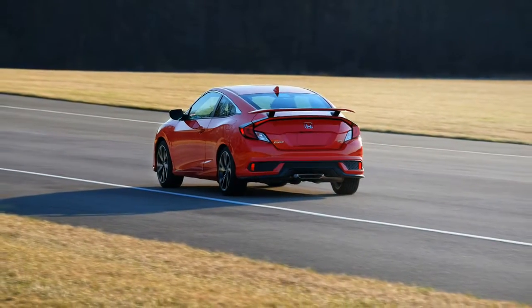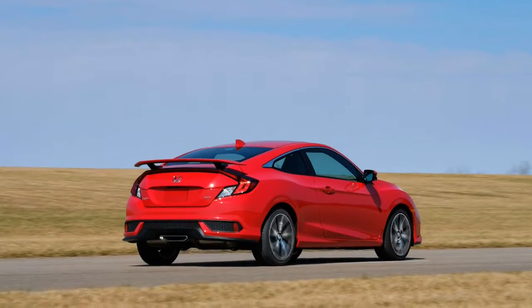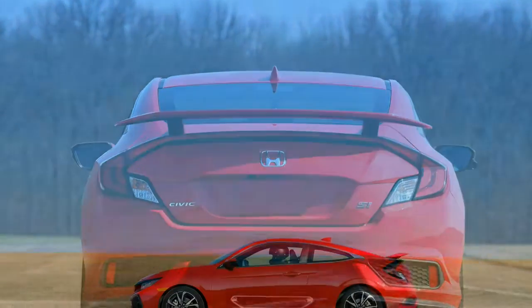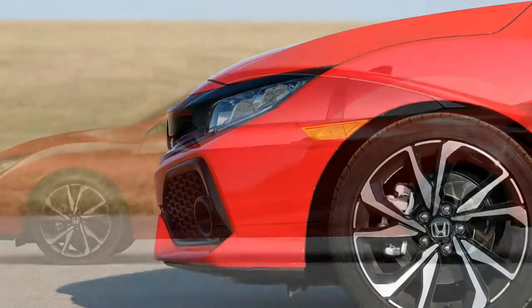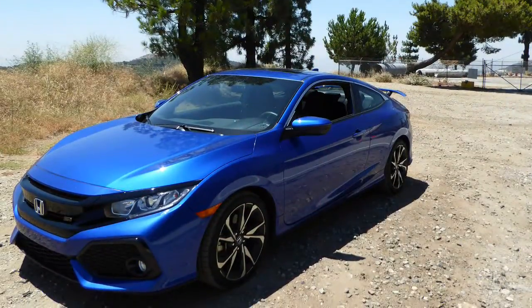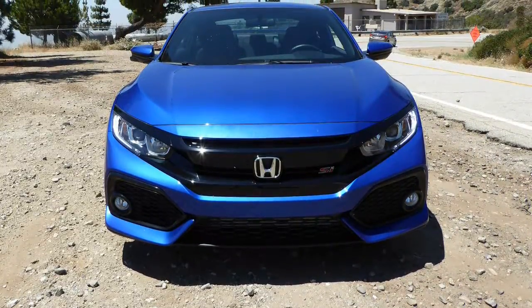Around town and on the freeway, the Civic Si is an excellent choice if a small, two-door coupe fits your lifestyle. While the aesthetics may be a little too busy for some staffers, the car is comfortable and feature-packed, with a 7-inch display, rear-view camera, Apple CarPlay and Android Auto integration, heated sport seats, a limited slip differential, dual-zone climate control, and a power moonroof, all standard equipment.